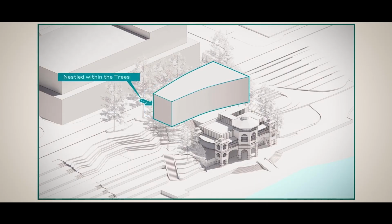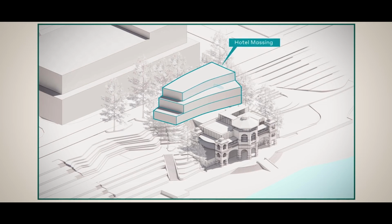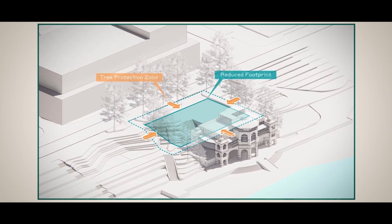Designed to nestle amongst the Norfolk Island pines, it was crucial to ensure that the development will not impact the heritage-listed trees. An arborist completed field studies to inform the required root protection zones, and a setback of approximately 6 metres has been created to protect the trees.